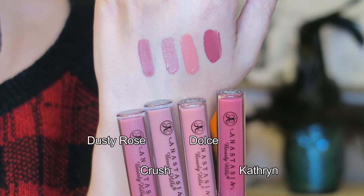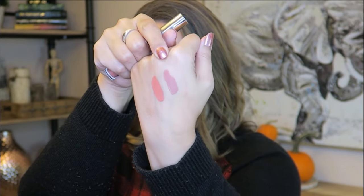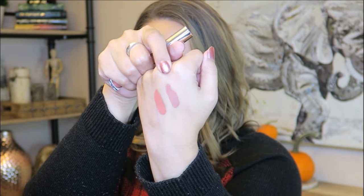This is Catherine. But the nudes are really beautiful, especially Dolce and Crush. I'll just give you a quick swatch of those. This video is going to be very long to begin with, and if I swatch every single thing, it would take forever, but these are my 2 favorites. So Dolce is a little bit more peach, and then that's Crush, which is just a nice wearable everyday kind of mauvey nudie pink shade. So I've been loving those two. If you haven't tried her formula, now's a good time to try it.